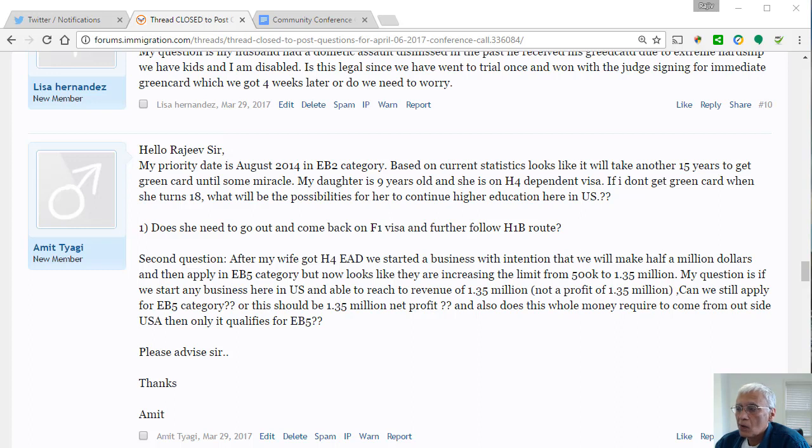Okay. And Rajiv, how much percentage of people are getting approved in this category? If 100 people apply, normally 10, 15 people get it, or is the percentage higher? Look, I don't know about other people, but all the cases that we have filed have gone through. The only case that got stuck was the one that I'm dealing with right now.